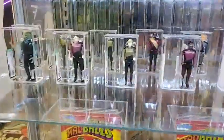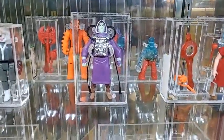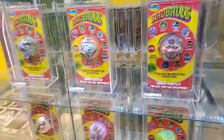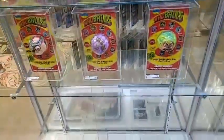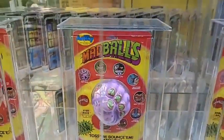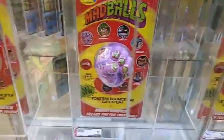Got some loose graded Star Trek figures. We got a Desaad, I think from the Super Powers line. Yes. Mad Balls, graded Mad Balls. The OG Mad Balls. These are really cool. I like this one. What was his name? Fist Face. That one's cool. It's like holding an eye, but it's like a fist. That's so cool. I like that one.